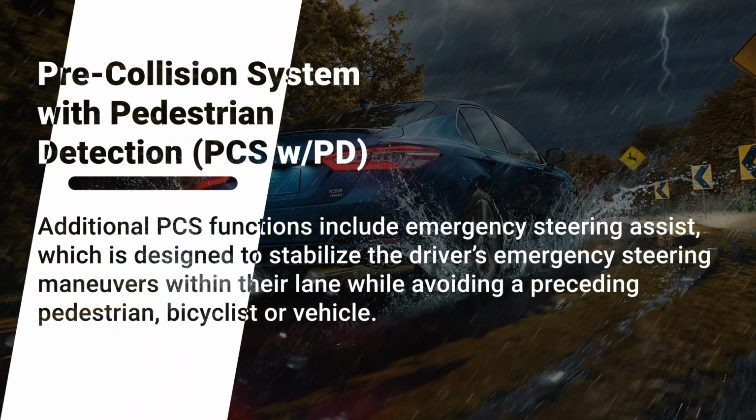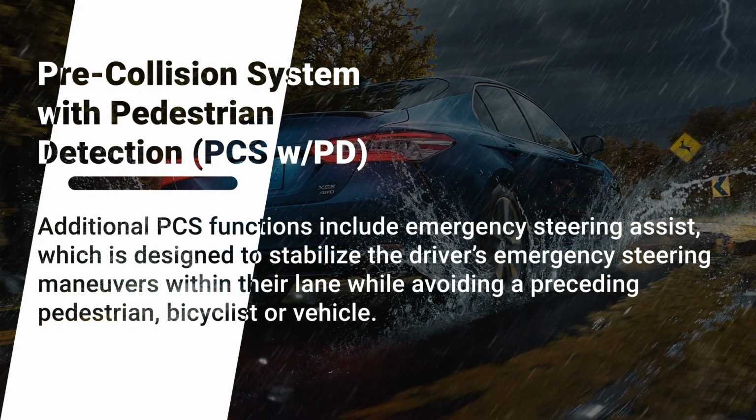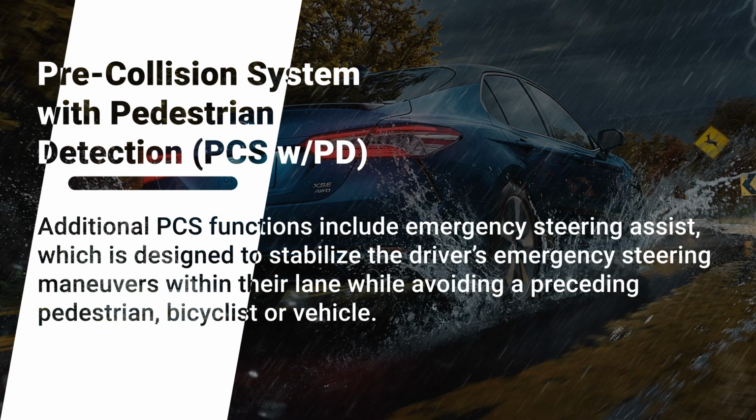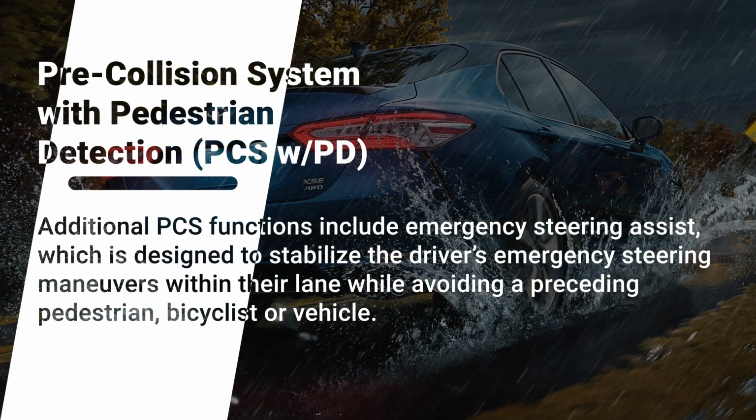Additional PCS functions include emergency steering assist, which is designed to stabilize the driver's emergency steering maneuvers within their lane while avoiding an upcoming pedestrian, bicyclist, or vehicle.